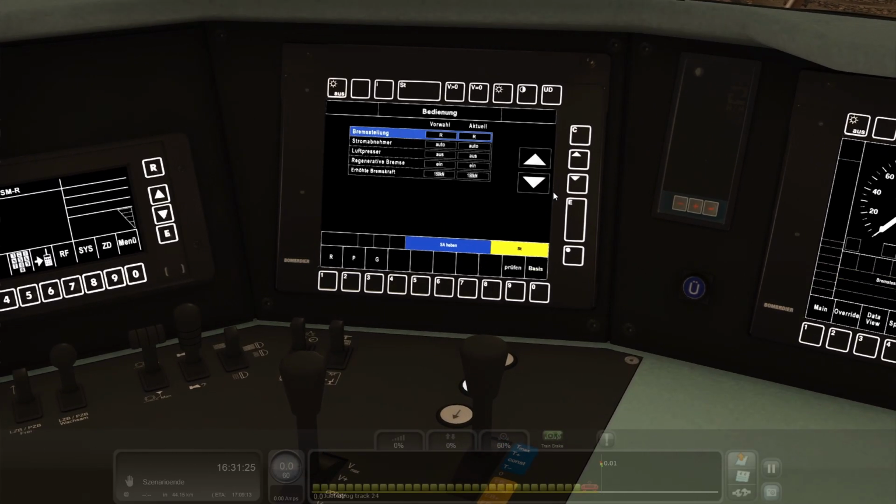Okay, so after that you run through your preliminary setup. So as we were told in the scenario description, we want pantograph number 1.